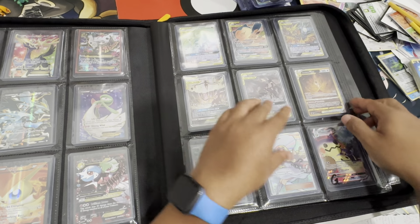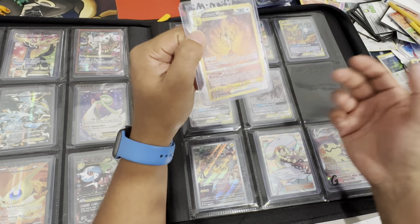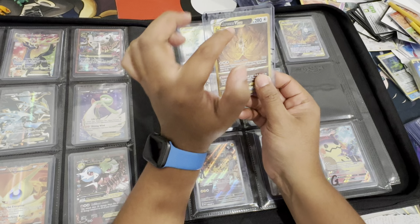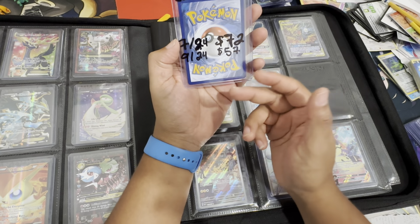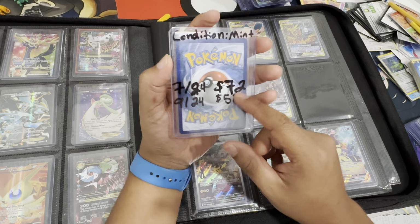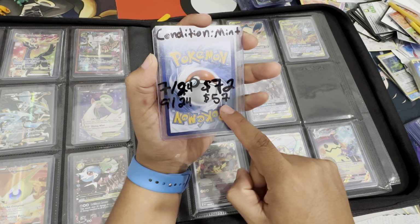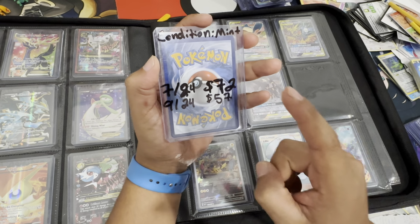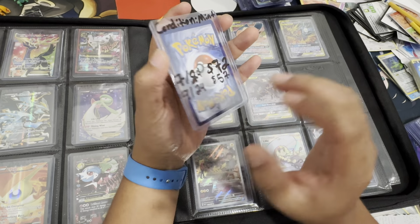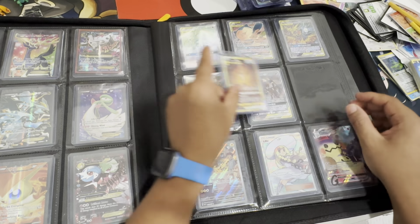And another surprise is that the trainer galleries, the Galarian Gallery stuff, didn't hold up at all. Now we're at Arceus V-Star Galarian Gallery. This was at $72 2 months ago, and now it's at $57. So this has to be one of my biggest drops for raw cards for sure. Big drop. I don't know what's going on.